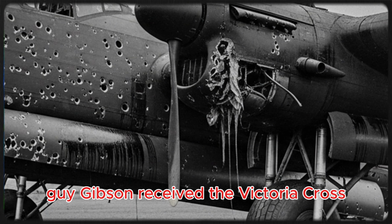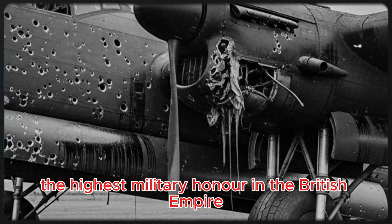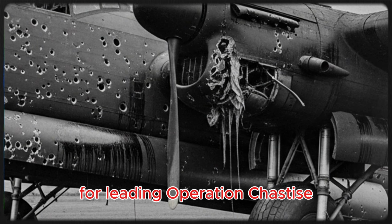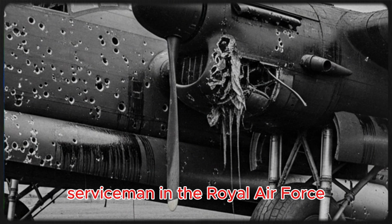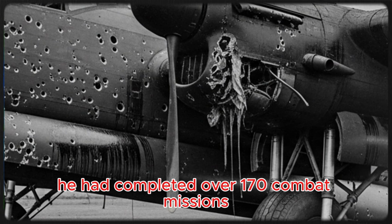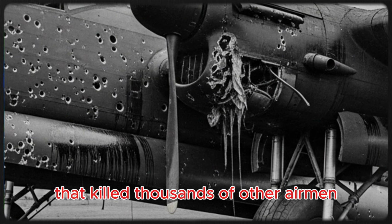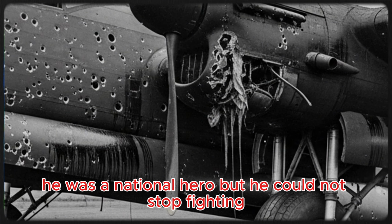Guy Gibson received the Victoria Cross, the highest military honor in the British Empire, for leading Operation Chastise. At 24 years old, he became the most decorated serviceman in the Royal Air Force. He had completed over 170 combat missions. He had survived battles that killed thousands of other airmen. He was a national hero, but he could not stop fighting.